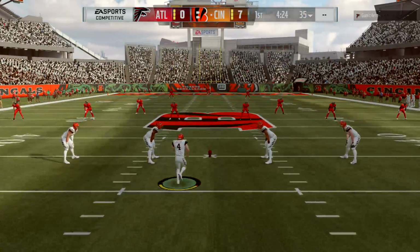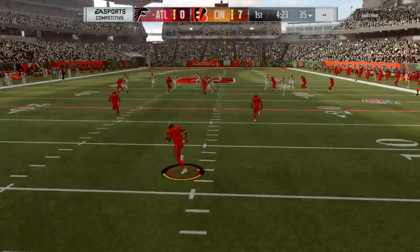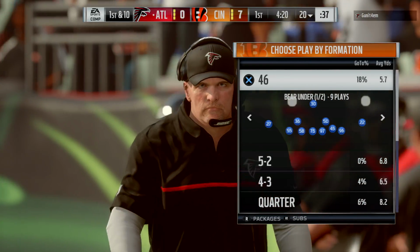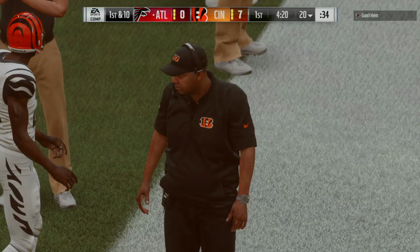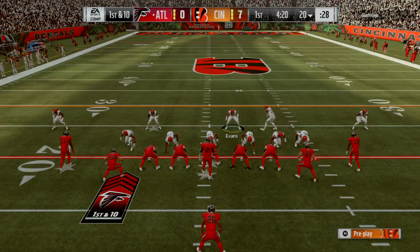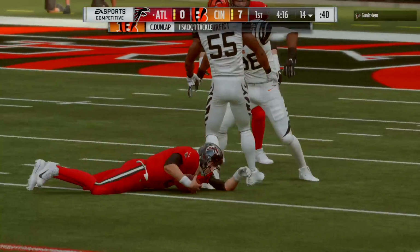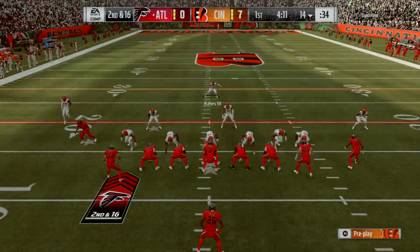Bullock out now to kick this one away. This will be taken in at the 1. And his guys will get the football right at the 20-yard line. Ryan will bring the Falcons up now, 1st and 10 at the 20. Here's Ryan. Under a heavy rush, and down he goes. Carlos Dunlap in there to sack him for a loss of 6.